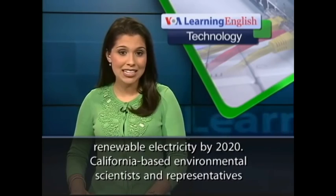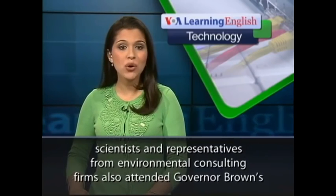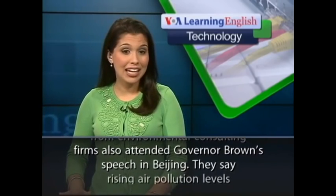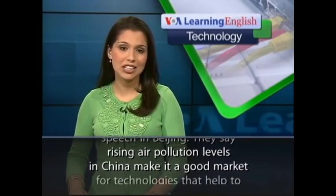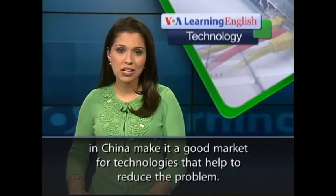California-based environmental scientists and representatives from environmental consulting firms also attended Governor Brown's speech in Beijing. They say rising air pollution levels in China make it a good market for technologies that help to reduce the problem.